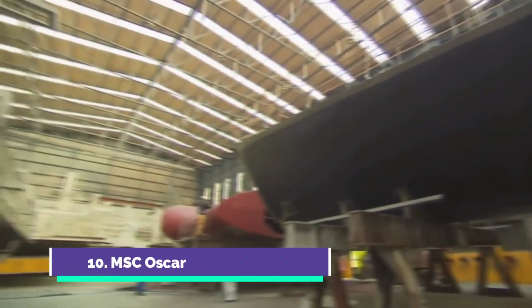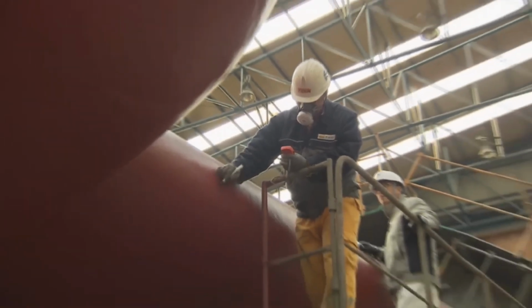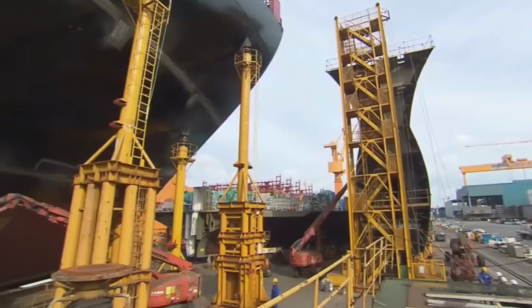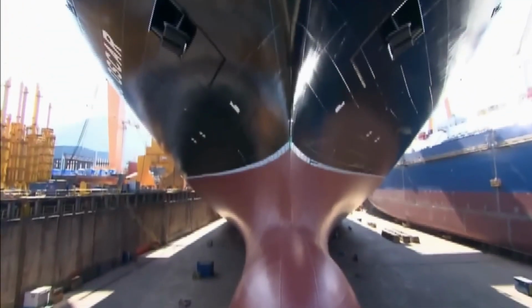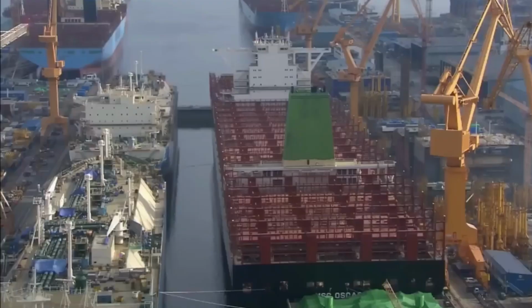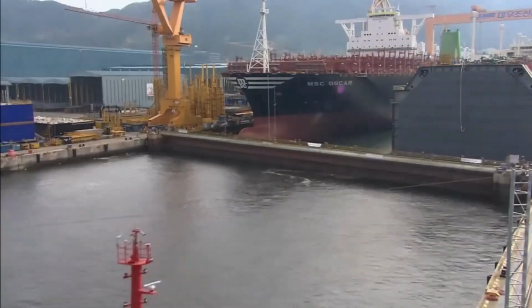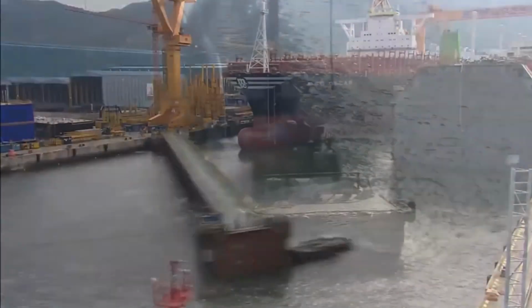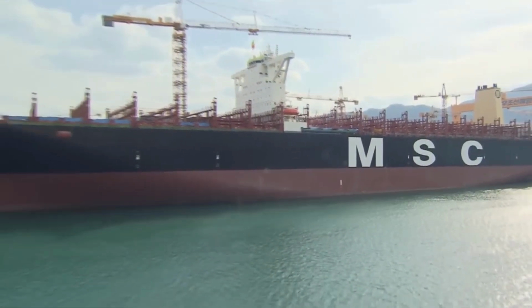10. MSC Oscar. When the MSC Oscar was first introduced in 2015, it was the largest container ship. Its length exceeds 395 meters and it can hold more than 19,000 containers. The vessel has anchored in several places, including Felixstowe in the UK. Mediterranean Shipping Company, headquartered in Switzerland, owns the MSC Oscar.